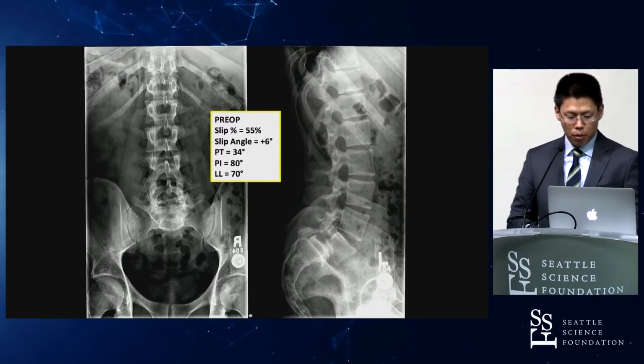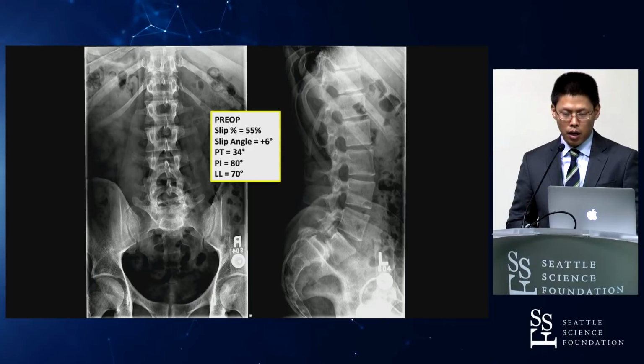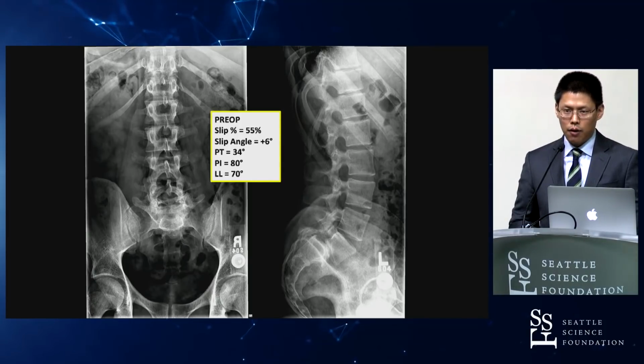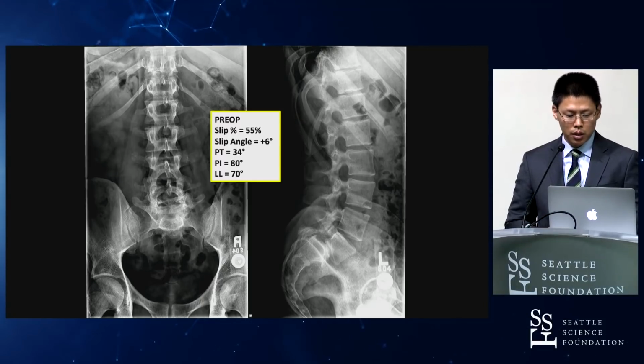So this is him preoperatively. We can see that slip angle, he's sort of a borderline 2-3, right? I would consider him about 55% slipped. And you can see that at his L5-S1, the slip angle is kyphotic. So he's got 6 degrees of kyphosis. And overall, his lumbar lordosis isn't all that mismatched from the pelvic incidence.